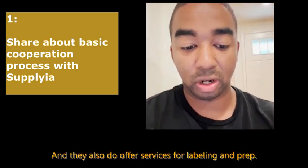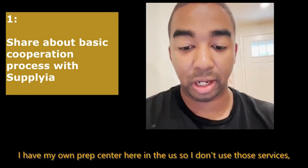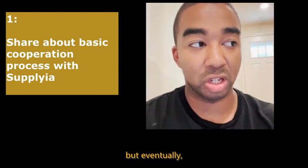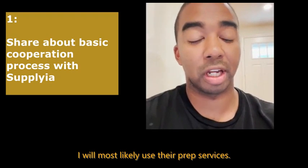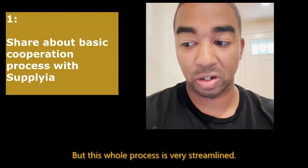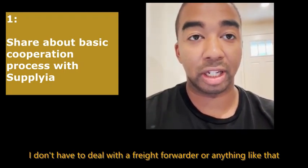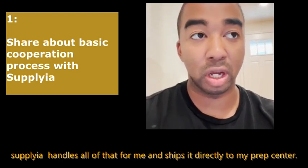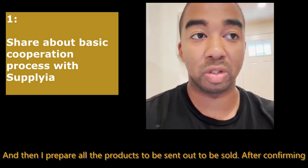They also do offer services for labeling and prep. I have my own prep center here in the US, so I don't use those services, but eventually when my order quantity becomes larger, I will most likely use their prep services. But this whole process is very streamlined. I don't have to deal with a freight forwarder or anything like that. Supplyia handles all of that for me and ships it directly to my prep center, and then I prepare all the products to be sent out to be sold.